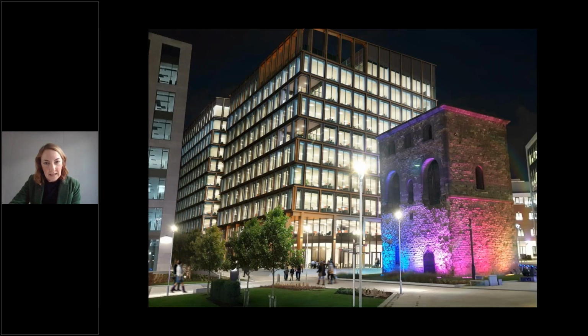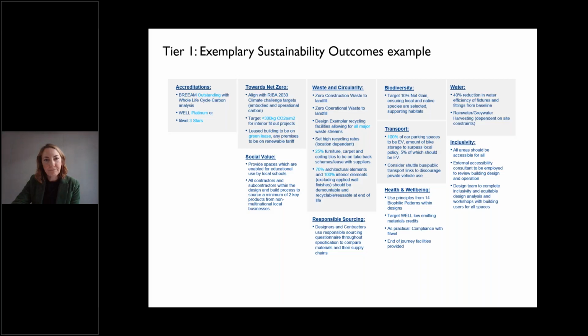So this is how it looks as the vision in future, which, as I say, we're not too far off, due for completion in 2023. But here I think the success has been that we were able to reevaluate the project and build those clear metrics into the brief and bring the client and the design team along on that journey.